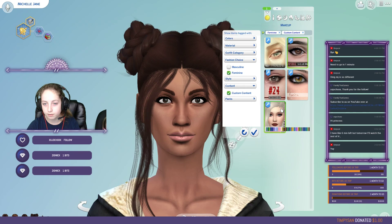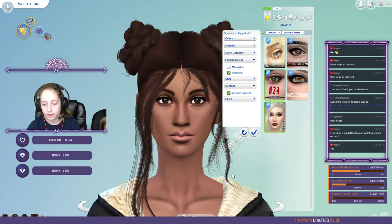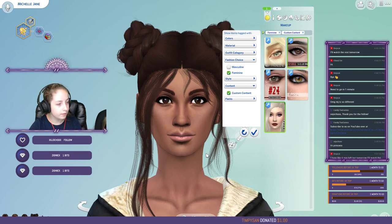And if I take them off, we had to shrink her eyes a lot. Bye, Derpcat. We had to shrink her eyes a lot because these eyes are huge. Okay, that's eyelashes. Go back. Okay, what about these ones? These don't have the right color, so we're just gonna go back. There. Okay, you'll watch the rest tomorrow? Yeah, that's fine.